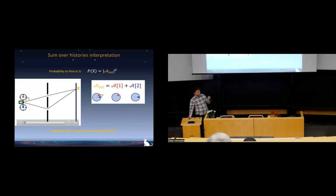A complex number can be represented, if you take half of its absolute value, by a clock. And this complex number will change while the electron propagates. So the point is that if originally the complex numbers looked in the same direction, because the paths are different, they will become not aligned after the movement finished. You see that this line.